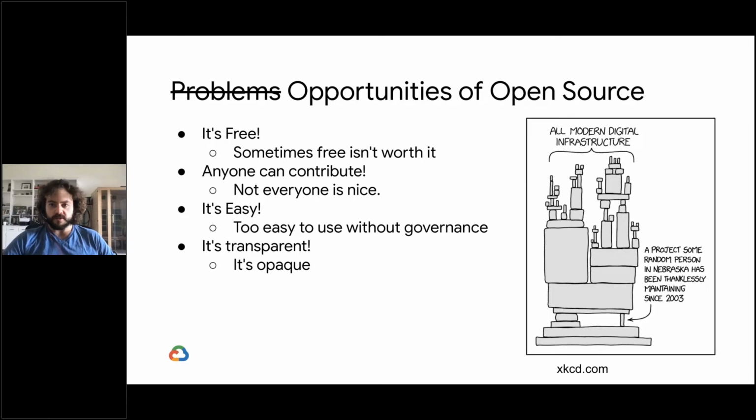Anyone can contribute. That's another huge reason people like open source. You can fix your own bugs. Now, the problem here, not everyone is nice, like I mentioned before. There are bad people on the internet trying to put malware into open source projects to make it into your company.